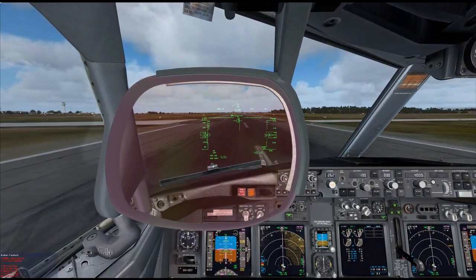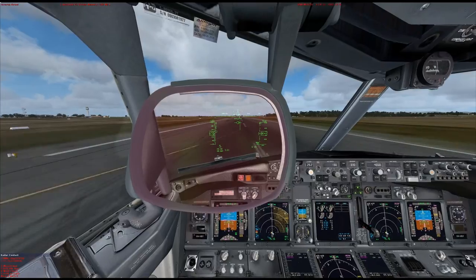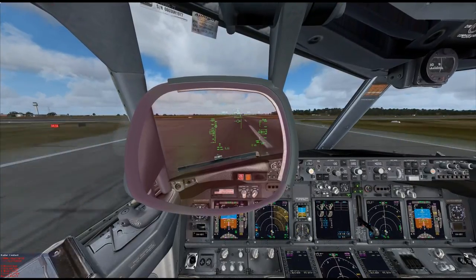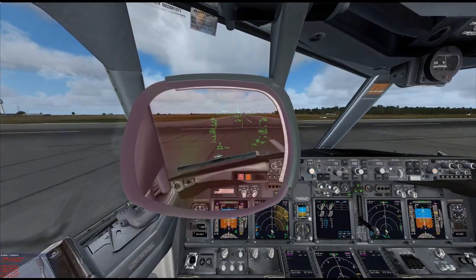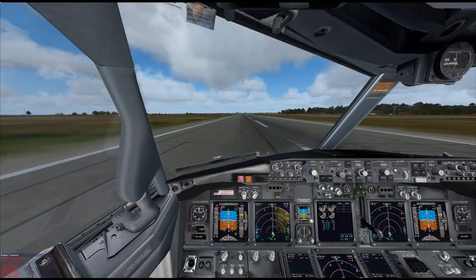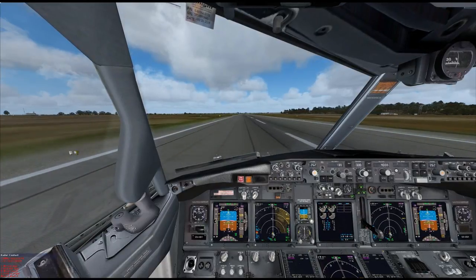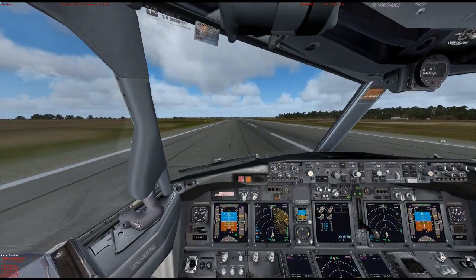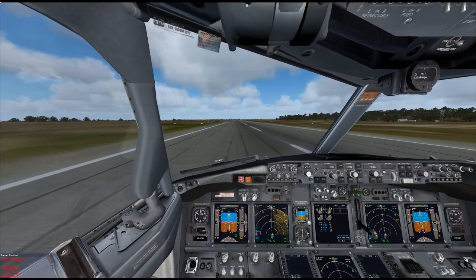Charlie Zulu Alpha, clear for takeoff. Charlie Zulu Alpha. Reverse thrust deploy. Brakes active. 70 knots. Idle reverse thrust. Virgin 231. Turn off at the next high speed and hold.